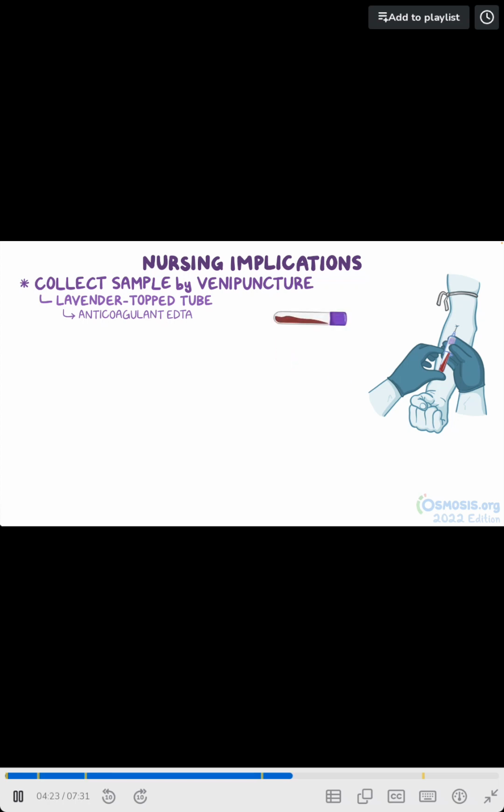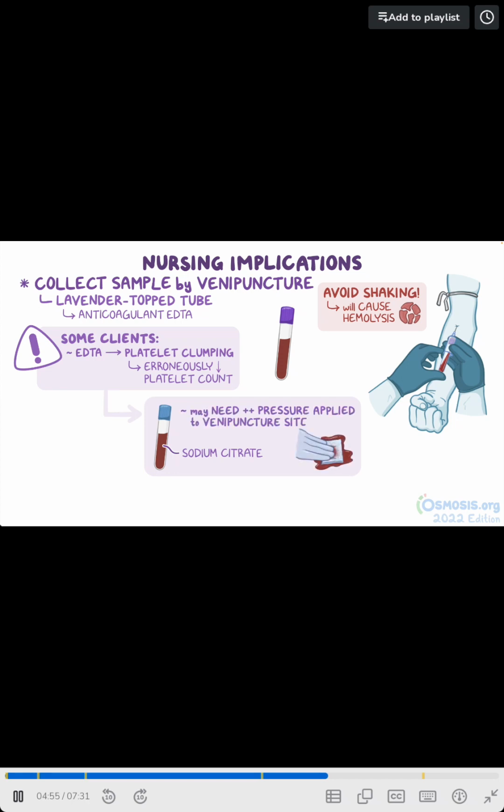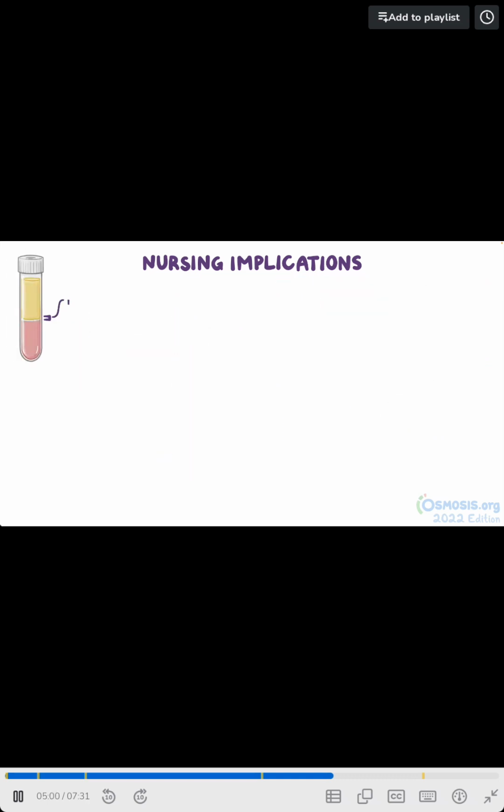After obtaining your sample, remember to gently invert the sample several times to ensure the EDTA mixes with the blood, but avoid shaking the tube, as this will cause hemolysis, or breaking apart of the red blood cells, which will alter the results. In some clients, EDTA causes platelet clumping, resulting in an erroneously low platelet count. For these clients, a light blue-topped tube, which contains sodium citrate instead of EDTA, is used to collect the sample. Keep in mind, a client with an altered platelet count may need additional pressure applied to the venipuncture site to help stop bleeding.